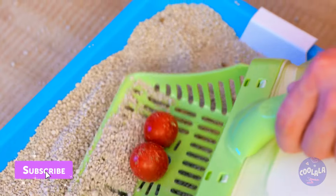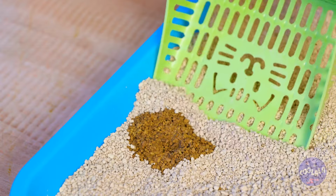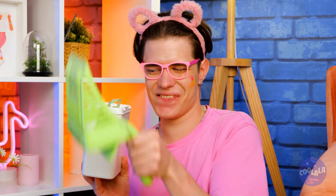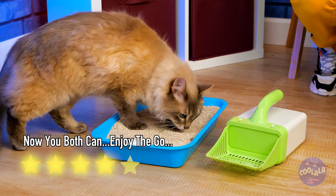Probably should ask the vet about that. Maybe the cat's just hiding its veggies in here. See, I told you that bag would come in handy. Good thing, too. This box won't stay clean for long.